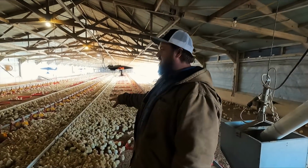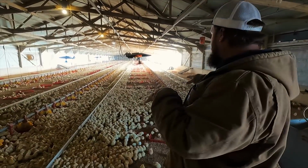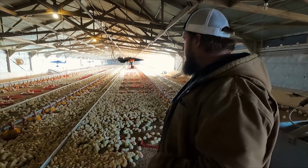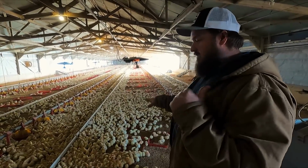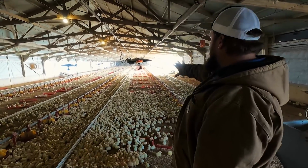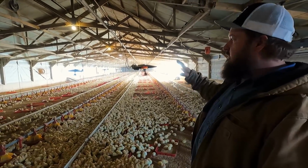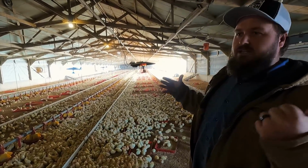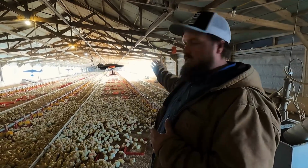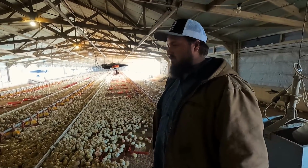Right now, if you look at this, you can see they're all kind of bunched up at the front right here. A lot of that is they're wanting to stay warm. They like to bunch up together. And also, like what Dad was saying, they're getting attracted by that sound of the water. But as you can see throughout the rest of the barn, there is a lot of space for them right now. As they get older, they're obviously going to get bigger. Once they start to get bigger like that, we'll open up that whole second half of the barn. They'll have a lot more space to roam.